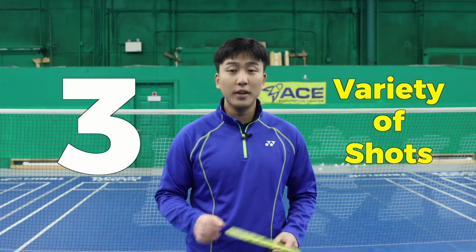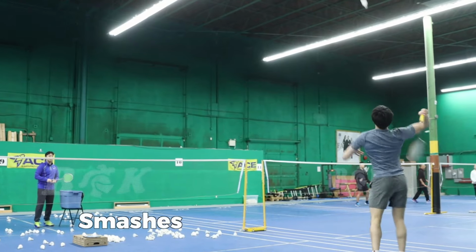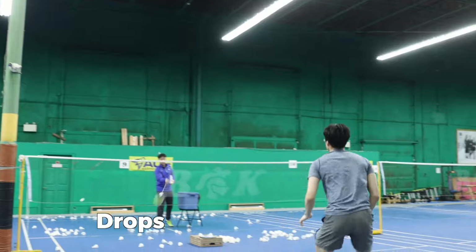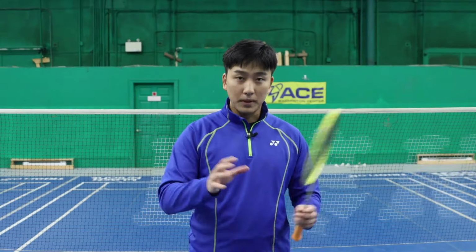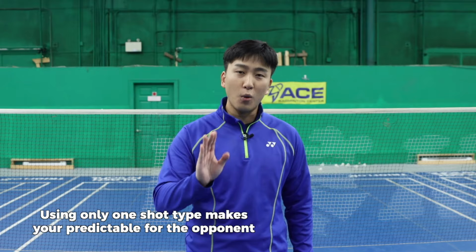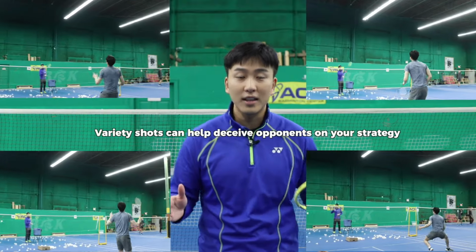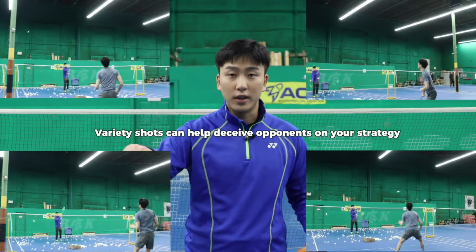A third badminton secret is to use a variety of shots, including clears, smashes, drops, and drives. Because the court is so small, if you're just really good at one shot, your opponent can always get ready for that. The most effective way is having a variety of shots so that your opponent can't predict where you're going to hit, making them lose balance and be more out of position for you to hit your winning shots.